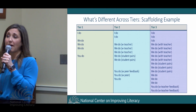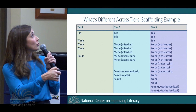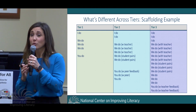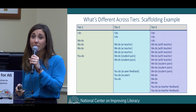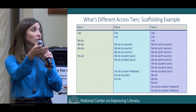So here's one, just a scaffolding example to kind of unpack that a little bit more. In Tier 1, you can see how the we do's grow quite a bit in Tier 2, and then lots more we do's in Tier 3. So when we're talking about intensifying, I'm not necessarily changing a program, but I'm giving students more scaffolding, more practice opportunities as I move across those tiers.